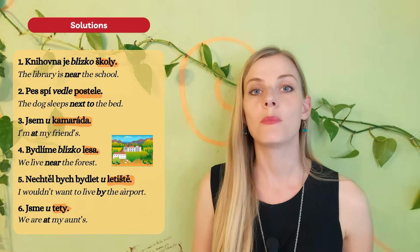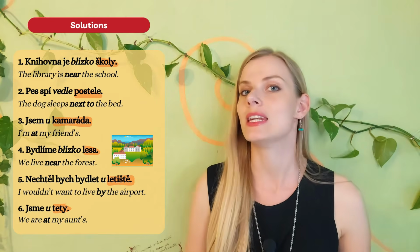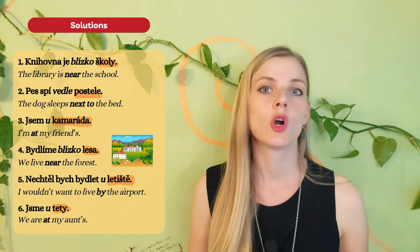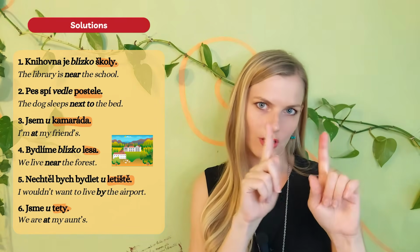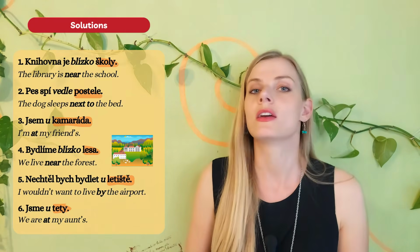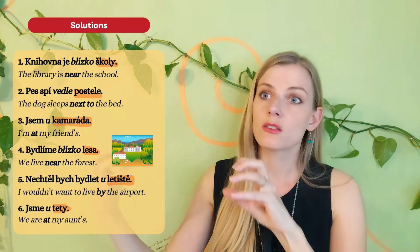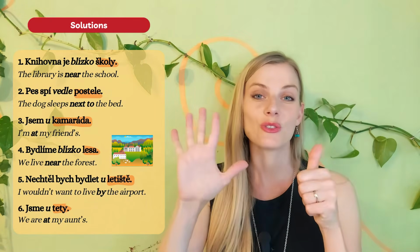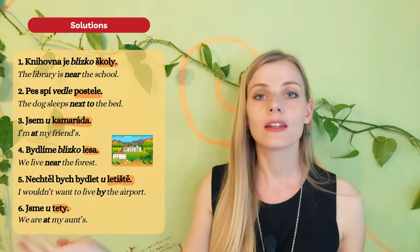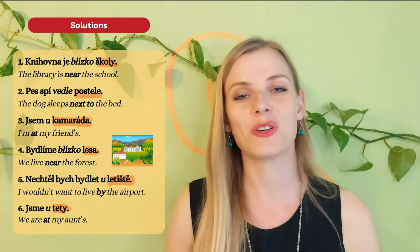Číslo 4. Bydlíme blízko lesa. Blízko lesa. Near the forest. Číslo 5. Nechtěl bych bydlet u letiště. U letiště. By the airport. If you say blízko letiště, it would mean near the airport. It would mean pretty much the same thing. U letiště also means it's nearby. A číslo 6. Jsme u tety. U tety. We're visiting my aunt and the place where she lives. U tety. That's it. To je všechno.